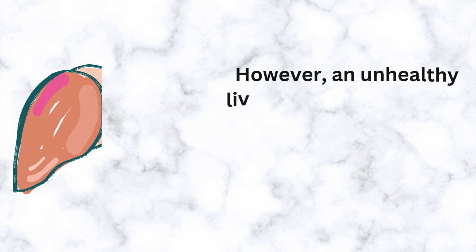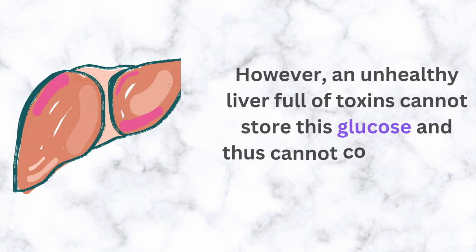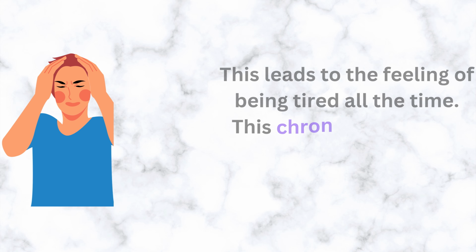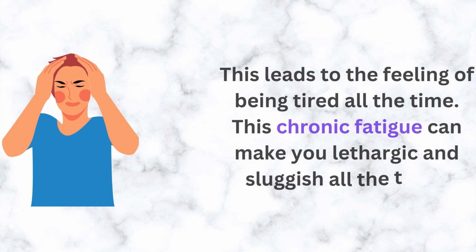When you have a healthy working liver, it keeps supplying glucose to your body in between meals for energy. However, an unhealthy liver full of toxins cannot store this glucose and thus cannot contribute to energy. This leads to the feeling of being tired all the time. This chronic fatigue can make you lethargic and sluggish all the time.